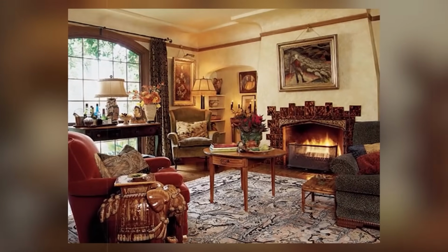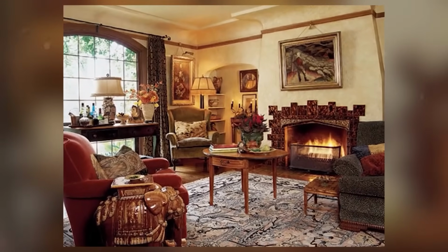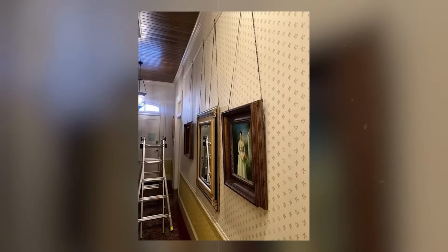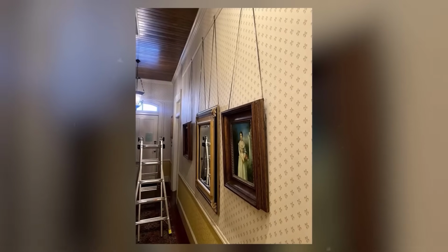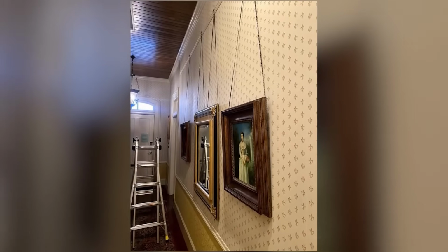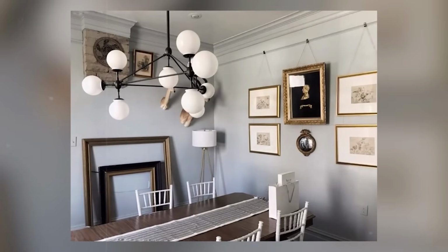Picture rails provided a simple yet effective solution. Homeowners could place movable hooks anywhere along the rail, then suspend framed pictures or mirrors using wires or cords. This allowed for easy rearrangement without the need for repairs.